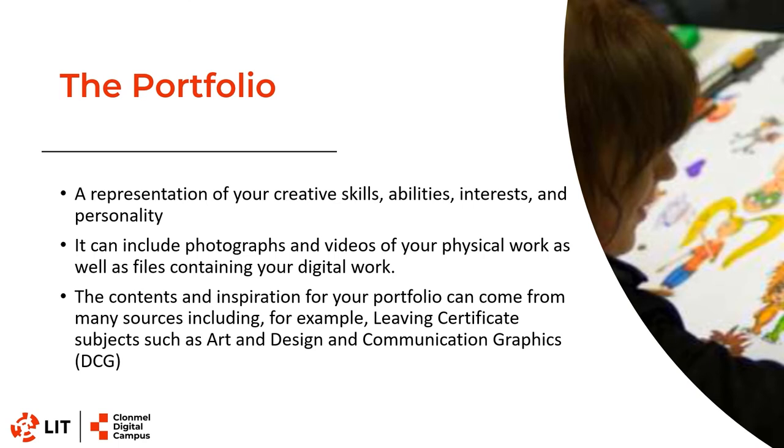This work can include photographs and videos of your physical work, such as painting, sculptures, and fashion items, as well as files containing your digital work, such as digital art, images, photography, 3D models, designs, videos, and animation. Your portfolio can also include videos of notebooks containing research, sketches, and exploratory work.